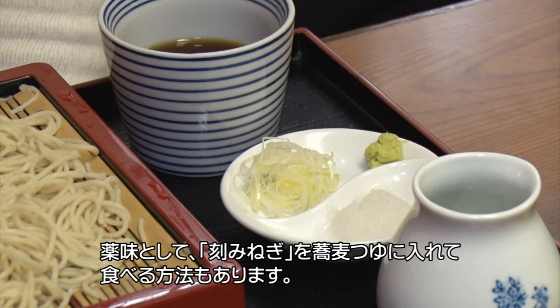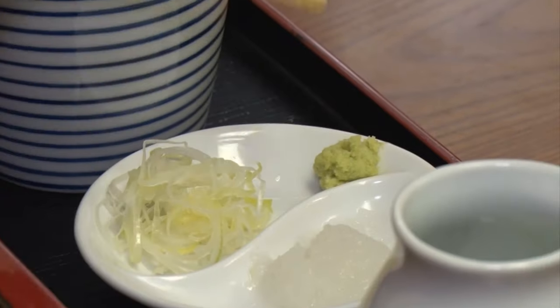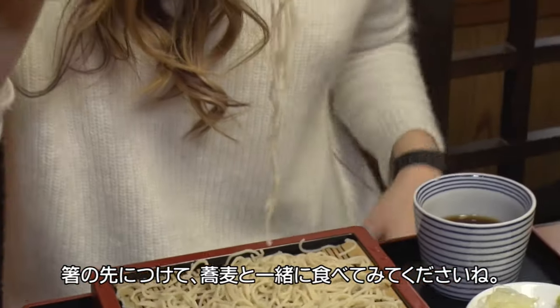You can add chopped green onions and dipping sauce for flavor. Wasabi is a kind of horseradish. It's a Japanese traditional spice. Put some wasabi on the tips of the chopsticks and eat it with noodles.